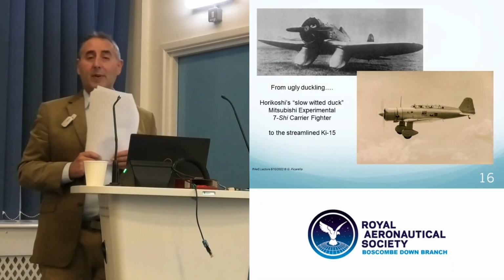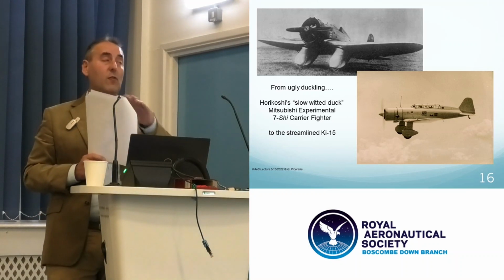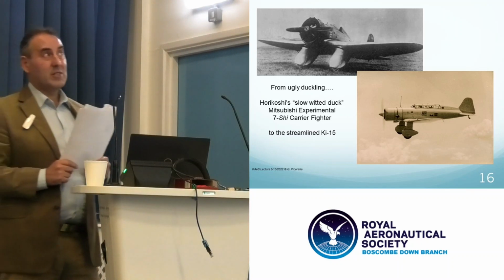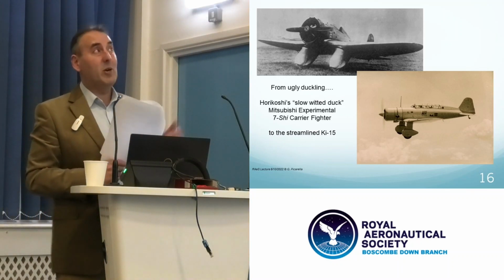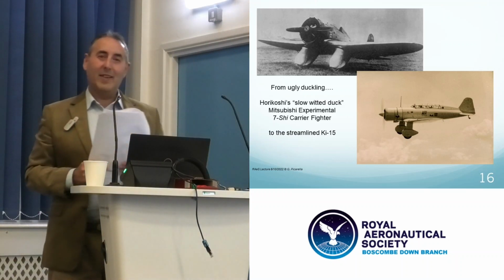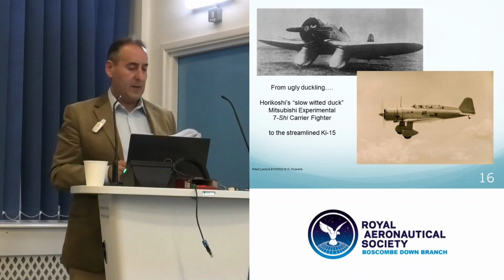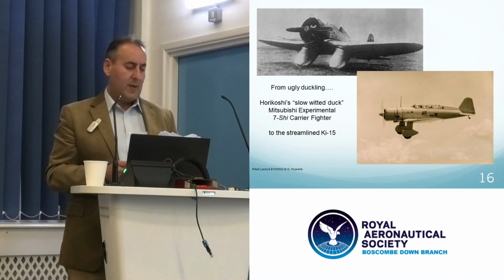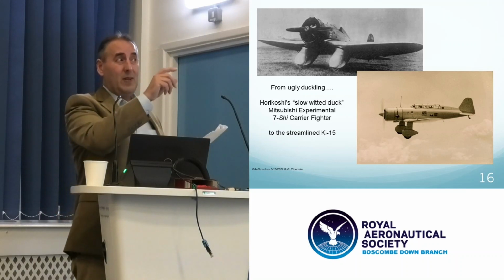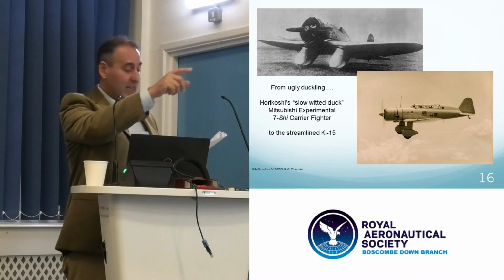Now, we were talking about the Shi-7, which appeared before the Ka-14. That's the Shi-7. Now, Horikoshi famously described that as looking like a dim-witted duck. And he wasn't embarrassed by that. Aviation development moves very, very quickly. Now, that aircraft and the Ka-14 allowed Mr. Kuno to design what became the Ki-15.